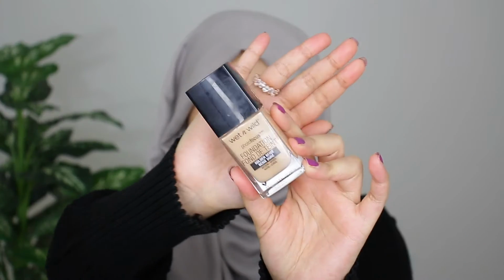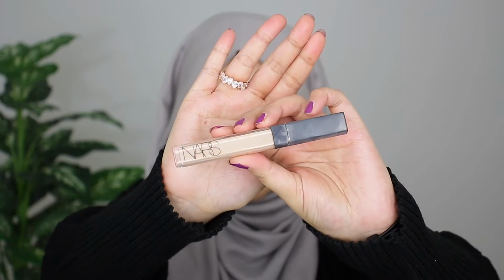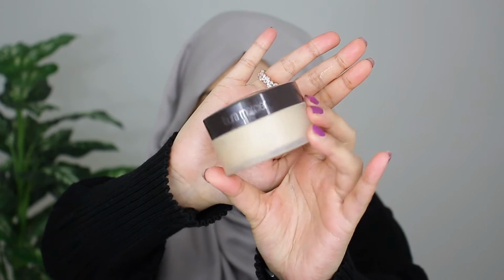But for foundation today, I went in with the Wet n Wild Photo Focus foundation in the shade Golden Beige. I love this foundation so much. It's such a great drugstore foundation. And of course, for my eyes, to prime them, I just went in with some concealer. You can use any concealer really, and I used the Nars Radiant Creamy Concealer. So I just blended that out on my lids, and then I set my lids in place with some of the Laura Mercier translucent setting powder. So I'll show you guys that right here. It's a well-known setting powder. So yeah, that's pretty much all I did so far for my face.